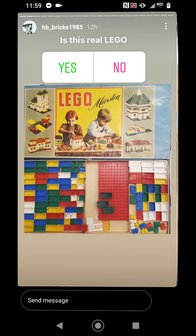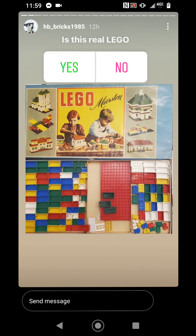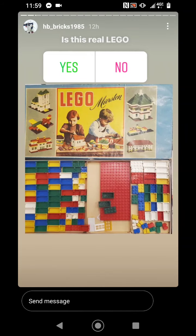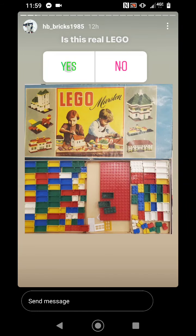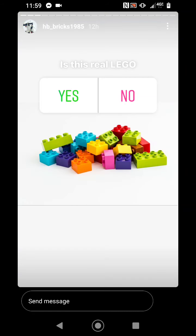Is this real Lego? So this is a little bit more of your traditional automatic binding bricks. These are ones that don't have the tubes underneath them. They can stack together. They create structures. You can create models out of them. You can still do that with today's Lego bricks, and I think these might still be compatible. So, yes. They are still made by Lego. That is also a key thing.